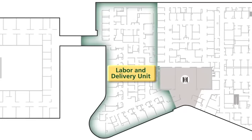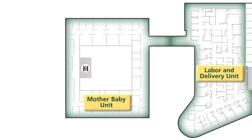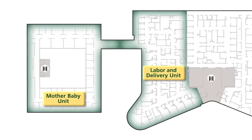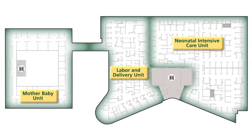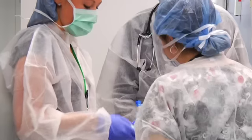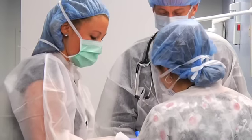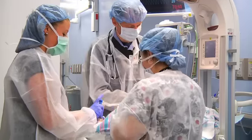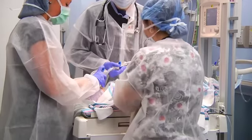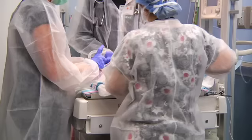You have labor and delivery in the middle. The moms who are pregnant and being monitored with their high-risk pregnancies are steps away. And on the other side, if the baby gets in trouble after they're born, the NICU is right next door. There's a lot of patients that we can predict will have problems, and we can get all the right people in the right place. It's a surprise that it's even more important to have the labor and delivery rooms really close to the NICU, because then we can have, on an emergent case, all the right personnel and equipment right there, right at the time of delivery.